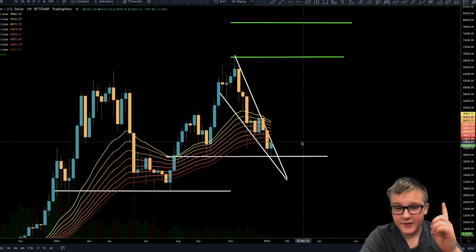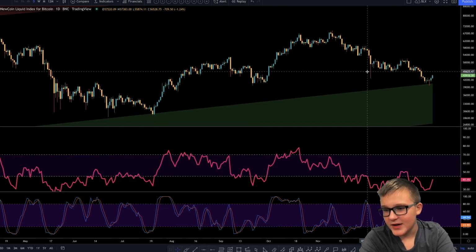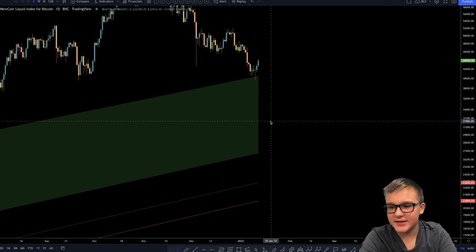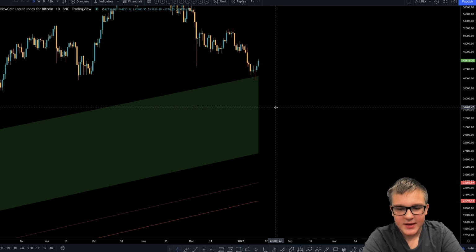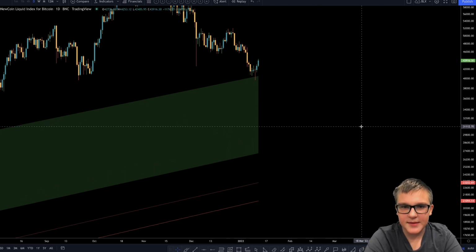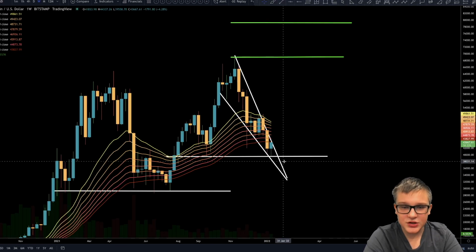But remember, if we break below and we start falling down, remember the BLX chart and how it is a great buy when we're in the green band. And if we start falling, guys, and we fall like to 20,000 or something, which probably not gonna do, then buy in, because whenever we're in the green band, that's an amazing time to buy. So even if we start falling, amazing time to buy. If we start rising, just hodl.